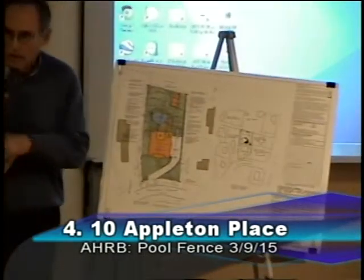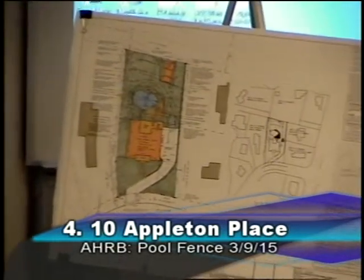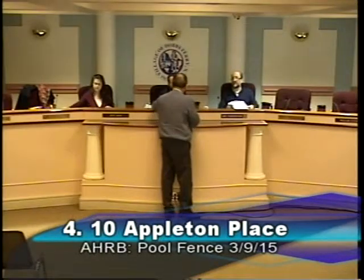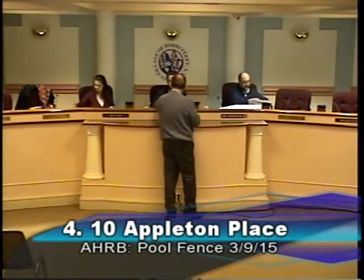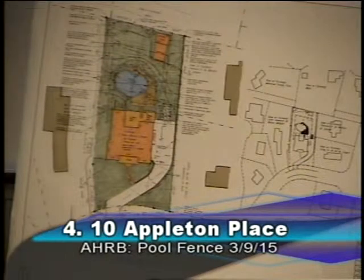The markups that I submitted to the board show a site plan where there's some yellow highlighting in one area and some orange highlighting in another. I'd like to show these two photos to the chairman. This is looking towards the right side property line where the orange is indicated, and this is looking to the left where the yellow is indicated. On the right side, the homeowners planted a row of 7 and 8 foot coniferous evergreen trees in from the property line.